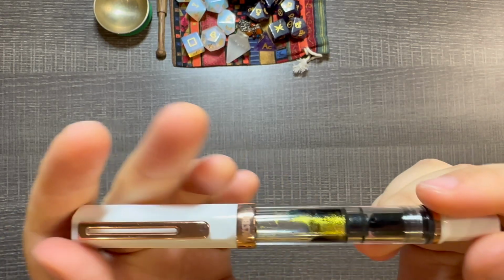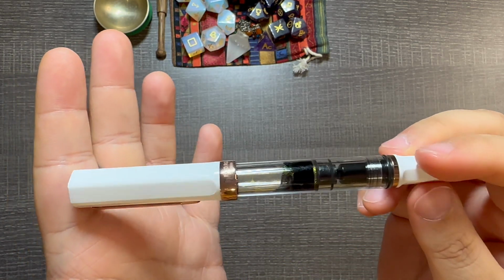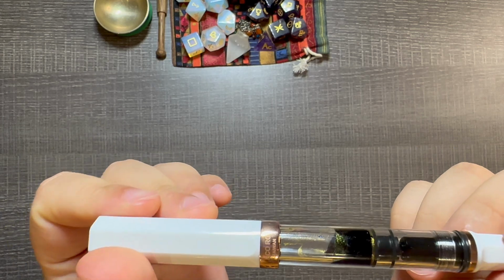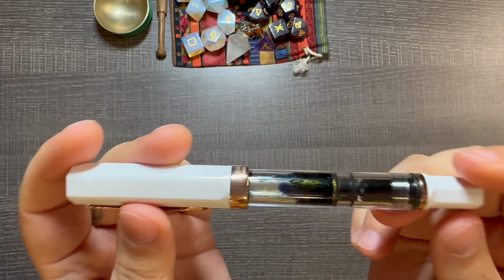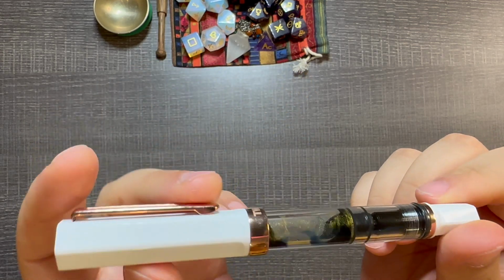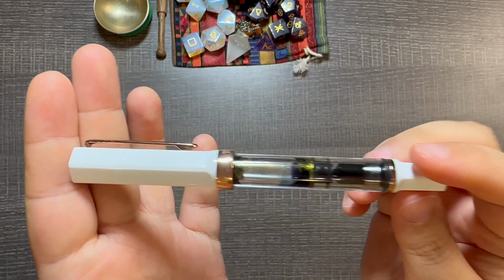And then I have two more Twisbys. My next Twisby is the Twisby White and Rose Gold. I love this pen as well. And it is in a 1.1 stub, and it is currently inked up with that same Waringal Anki ink. And that is just because I love it so much, I wanted it in two pens with different nib sizes. And then this is my final Twisby. This is the Twisby Pink in a 1.5 stub nib.